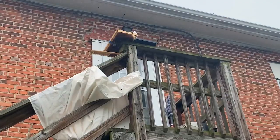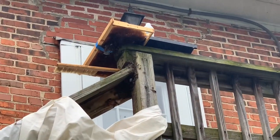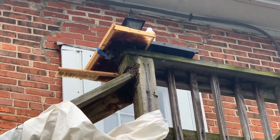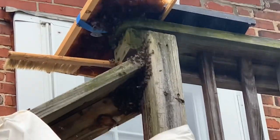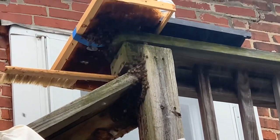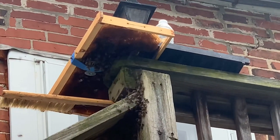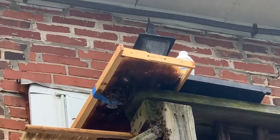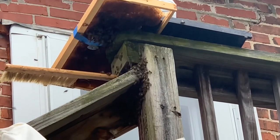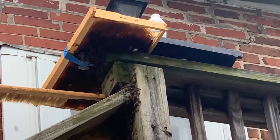Okay, so we've got our queen as we mentioned, and it's raining again. So now we are just trying to let the bees do their business and cluster up on the queen. We still have some bees underneath that little ledge there, and you can see they're parading up and getting up to the frame with the queen on it. I'm going to let them do that for a few minutes, and then we shouldn't have many left, so that we can pick that frame right up and put it right in the box.